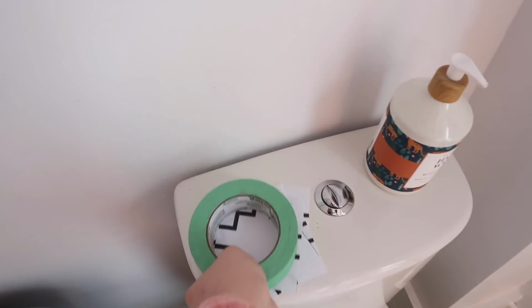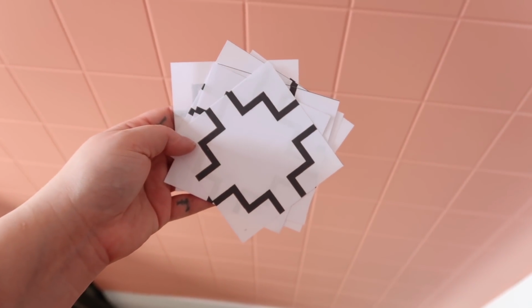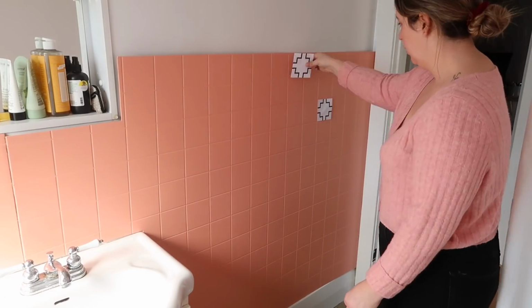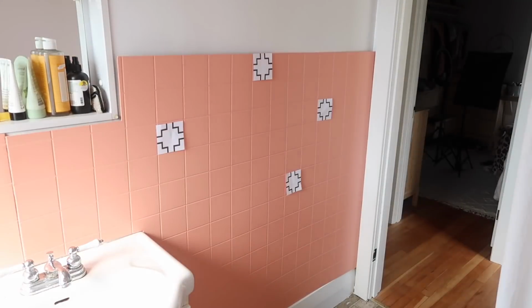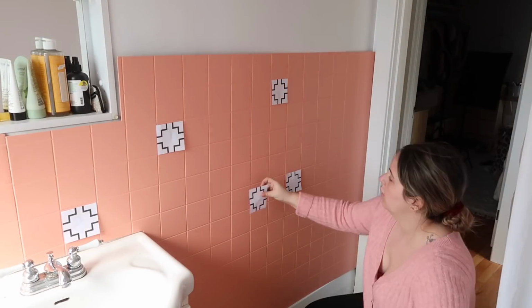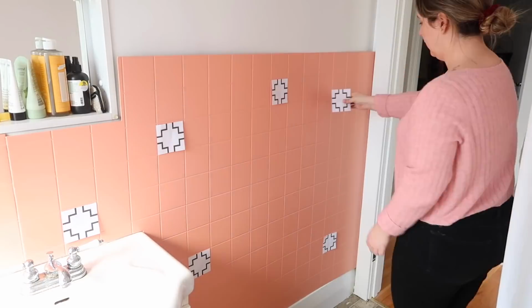I have these little decals that I've just printed out. So I just made the decal on the computer. The stenciling process was, let me tell you, a process, and I was happy that I wasn't stenciling every other tile, but I'm so happy with the way it came out that I don't regret it at all.